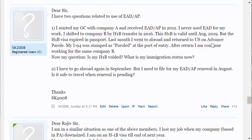Okay, SK 2008, two questions related to EAD AP. I started my green card with company A and received EAD AP in 2012. Never used EAD. Moved to company B using H1B transfer. This H1 is good till August 2019, but the visa has expired. Last year I went outside and came to USA on advance parole.